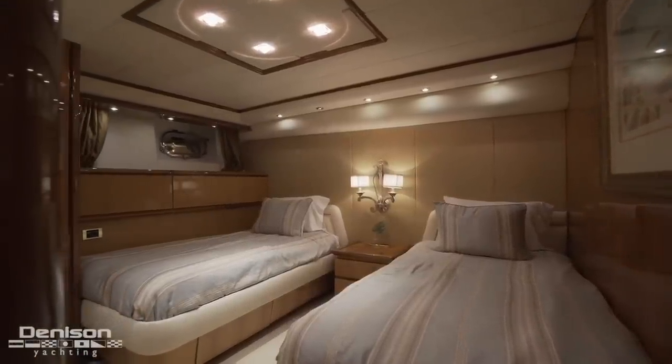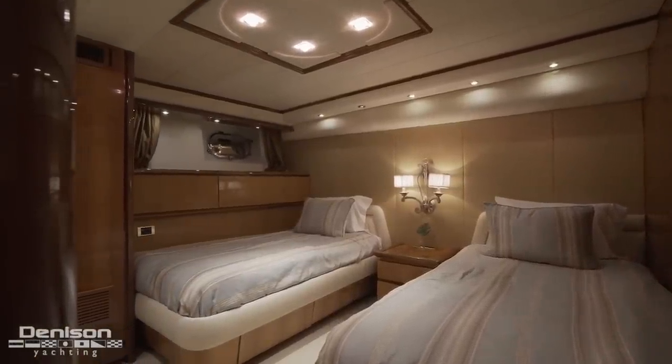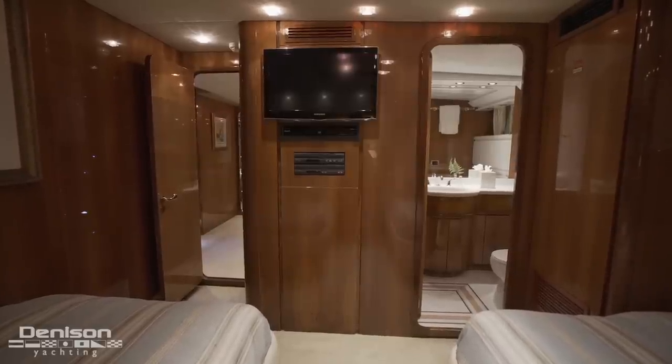These are part of what makes this a great charter option, allowing families with kids to settle in with ease and in style.